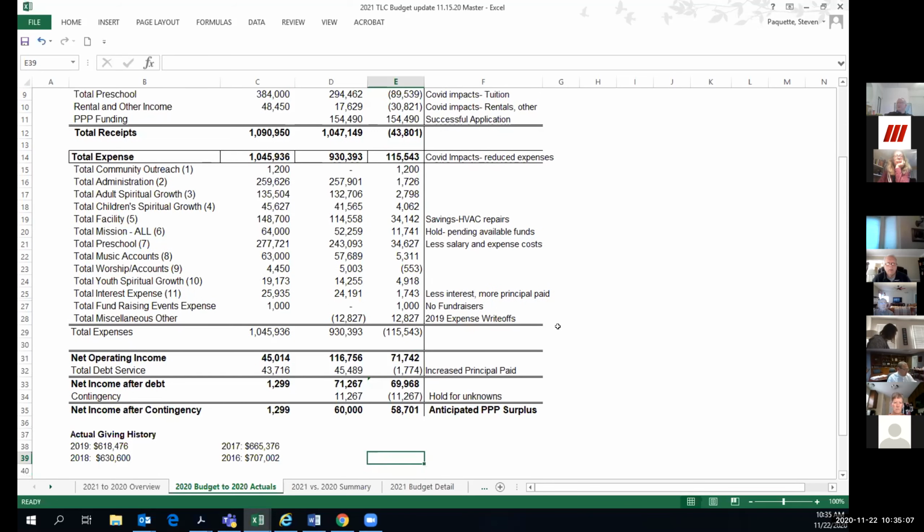So when all is said and done, we're forecasting a net operating income of 116,756. The debt service, paying down the principal of the mortgage, about 45,000, gets us to the net income after debt of 71,000. I felt like there are still some questions out there, like mission, or whatever variables we have. I don't know what impacts could happen between now and the end of the year with COVID. So we said let's hold money and be conservative and say we think we'll have a 60,000 surplus at the end of this year. Okay.